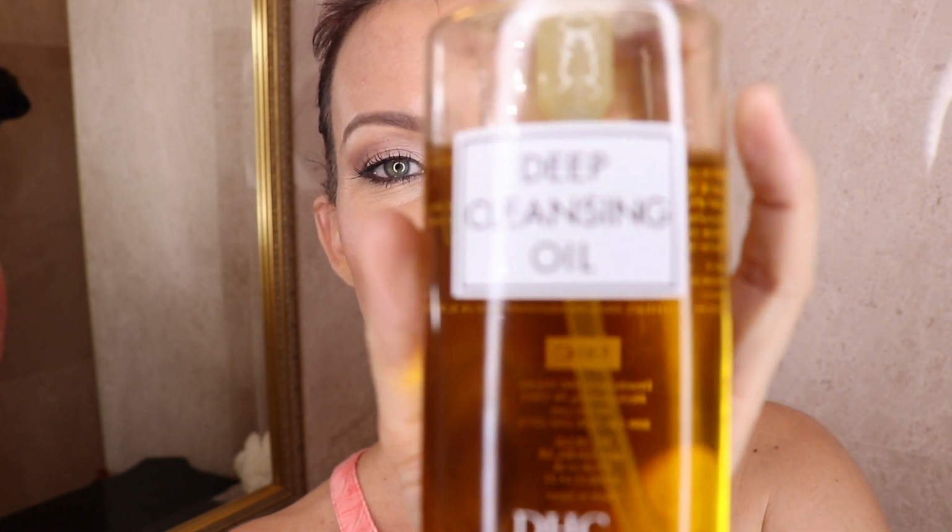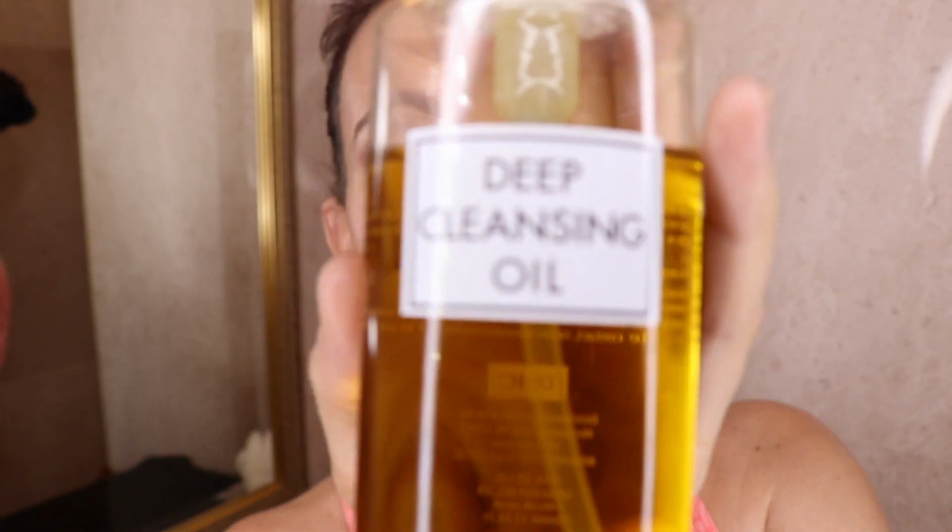So the first thing I'm going to do is remove my makeup. Now I like to do that two-step cleanse, the first part being with an oil, and of course the second step with some sort of face cleanser. The oil that I'm currently using is by DHC, their deep cleansing oil. This is infused with olive oil and vitamin E, and this is a really nice cleanser because it doesn't leave an oil slick on your face afterwards.